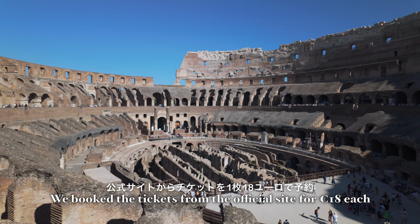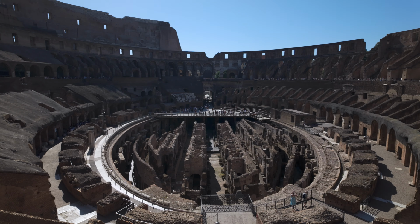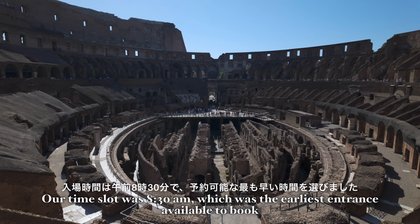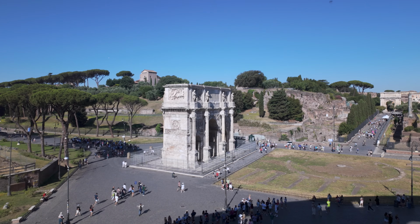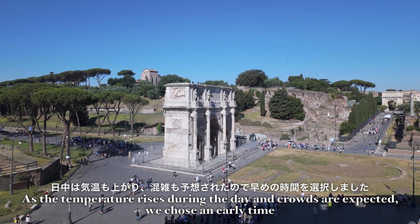We booked the tickets from the official site for 18 euros each. Our time slot was 8:30 a.m., which was the earliest entrance available to book. As the temperature rises during the day and crowds are expected, we chose an early time.